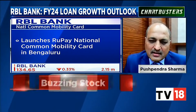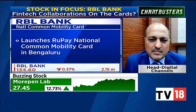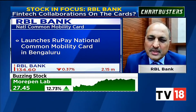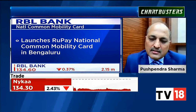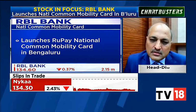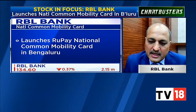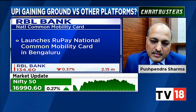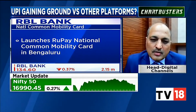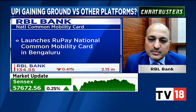We're the second bank, or possibly the third bank, to launch NCMC in the country. NCMC is a contactless prepaid card. You load the value. The use cases currently are ticketing and gating counters at metro stations. The vision of NPCI is to make this card interoperable. That's the best feature here. The interoperable card can be used anywhere in the country where public transit infrastructure is being put.